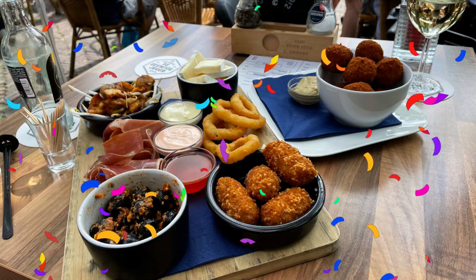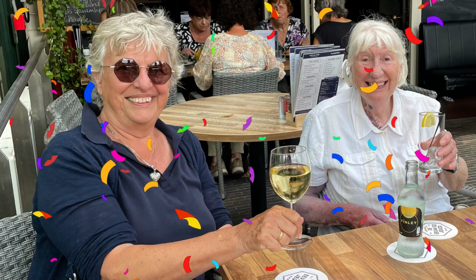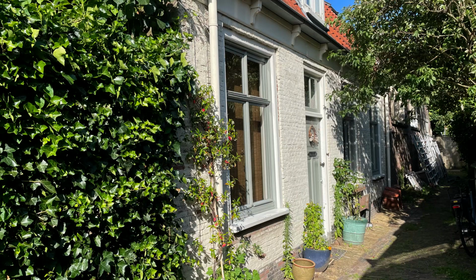We'd had a brilliant day, lovely weather, and certainly the company was awesome. So I just want to show you the inside of the main hall of the railway station before I took the train home.